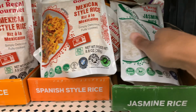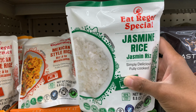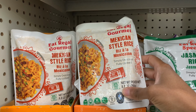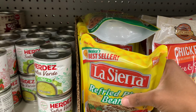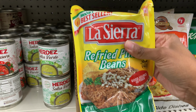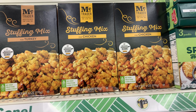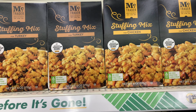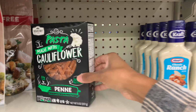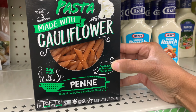Here are some more fully cooked packages of rice. I did see these at my Dollar Tree before. They do have some different flavors and of course just plain jasmine rice as well. Again, these are very nice to have on hand. And I did find these packages of refried pinto beans. Usually I always find canned refried beans, not packaged, so that was interesting to find. Again, with it being fall, there was still a lot of stuffing mix, chicken and turkey flavor. And then also, I was surprised, I found a box of cauliflower pasta.